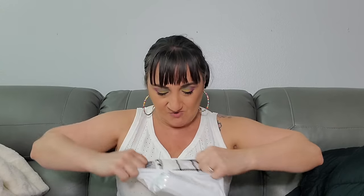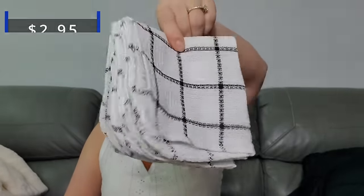Next thing we have here, black scrubber dishcloth. Set of six. Did some random thing get in here? It did. We got some random dishcloth. They're probably maybe like Amazon Basics. Dishcloth.